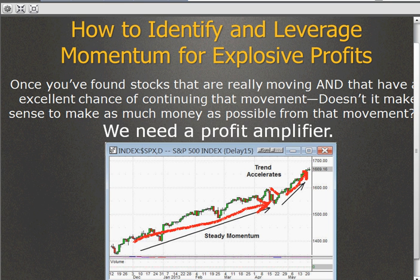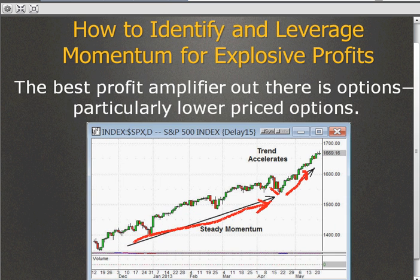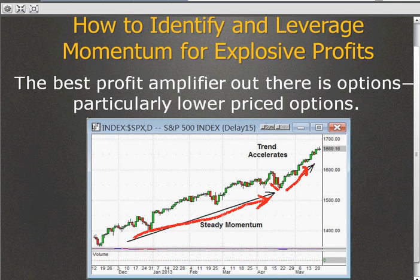Once you've found stocks that are really moving and have an excellent chance of continuing that movement, doesn't it make sense to make as much money as possible from that movement? So what we need is a profit amplifier. If you've got a really good chart and you're really confident that it's heading in a certain direction, you want to make as much money off of that movement as you possibly can. I think we all acknowledge that more money faster is the right direction. So the best profit amplifier out there is options, particularly lower priced options.